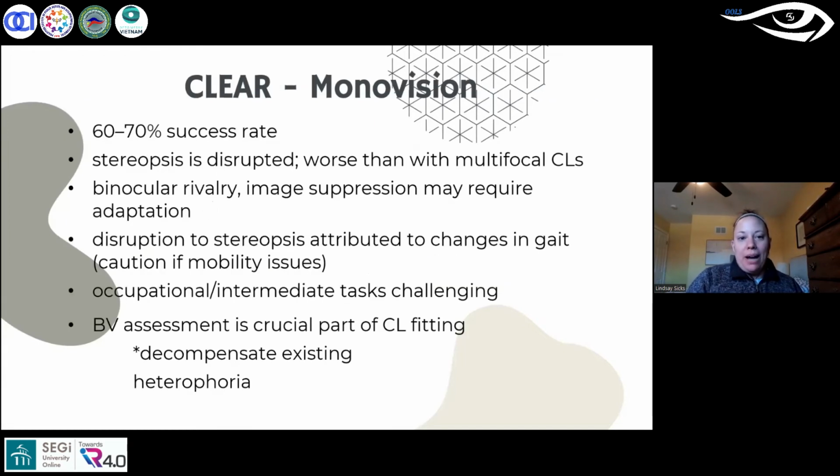Just a quick note about monovision. While it is fairly successful, I think multifocal lenses can certainly beat this success, depending on if you're following the fitting guide and choosing the right candidates. We have very good multifocal options available these days. We don't have to disrupt our patient's stereo. We don't have to create binocular rivalry. We don't have to affect the way that they walk around and affect their changes in gait, like we used to get with monovision.